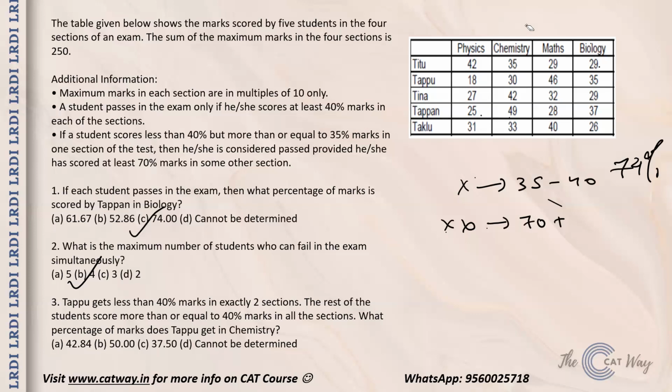So physics and chemistry, if you guys see, if he has to get between 35 to 40% marks in chemistry, then chemistry's total score cannot be 70, right? It cannot be 70, because if it is 70, then Tapu will be getting more than 40%, right? So that means the minimum score possible in chemistry is 80. In that case, Tapu will be getting between 35 to 40%. And above 80, if you check for 90, then you have Taklu at 33 marks, and that guy will be getting less than 40%, but that is not the possible case. So the only possible marks for chemistry is 80.